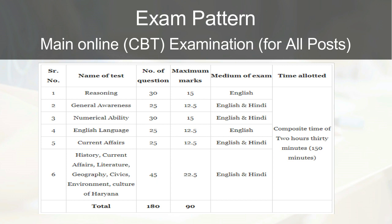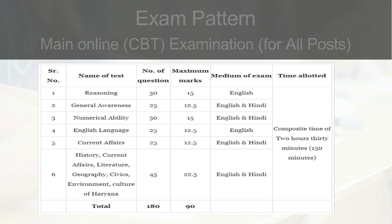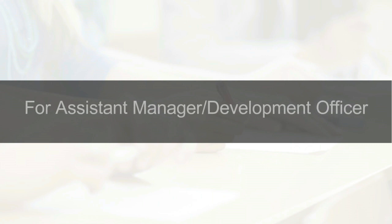The online examination for the post of junior accountant, senior accountant, assistant manager or development officer is proposed to be on the pattern of the main examination for the post of clerk as mentioned above. There will be no preliminary examination for junior accountant, senior accountant and assistant manager or development officer. For assistant manager or development officer, the candidate shall have to undergo an online single examination on the pattern of the main examination of the post of clerk, comprising objective type, multiple choice questions.